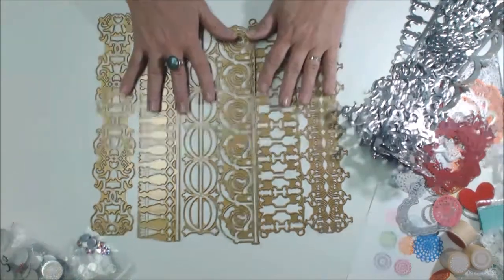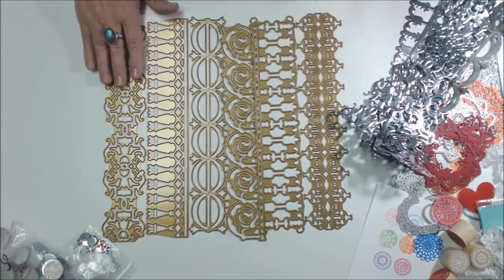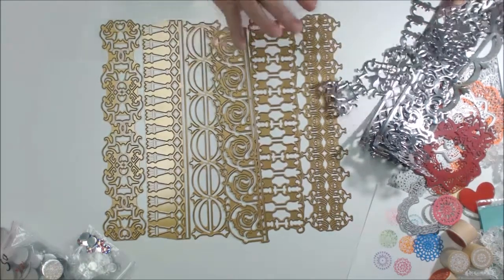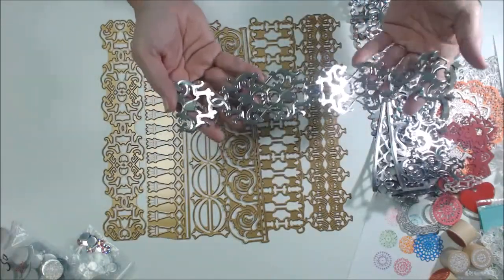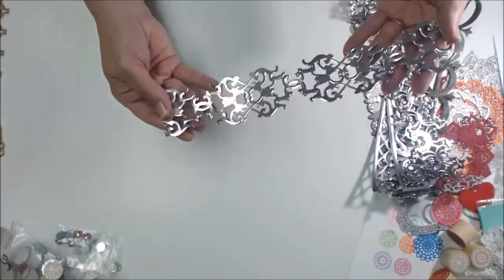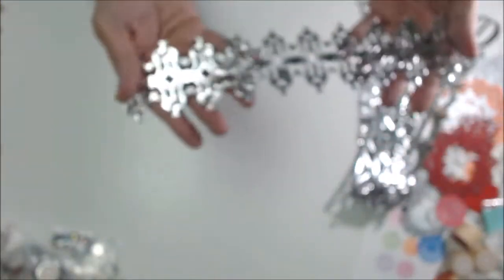But divided by 6, does it make sense to you? Like I saved money. So I'm saying $50 divided by 6. So about $9 a die is what I'm saying. So beautiful. But let me show you how they cut. And I cut them on silver foil, which was not the smartest thing I've ever done for the camera, but I wanted the cuts from. Isn't that gorgeous? Now, I did not use 12-inch wide paper. I used 11-inch wide paper, so it's a little bit short. Stunning. Here's another one.